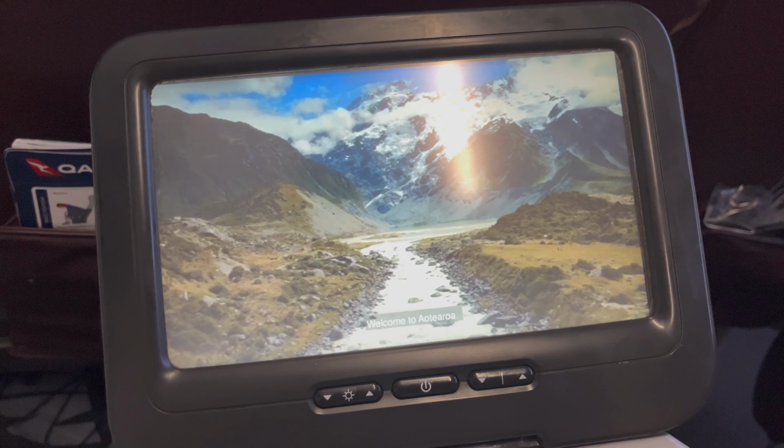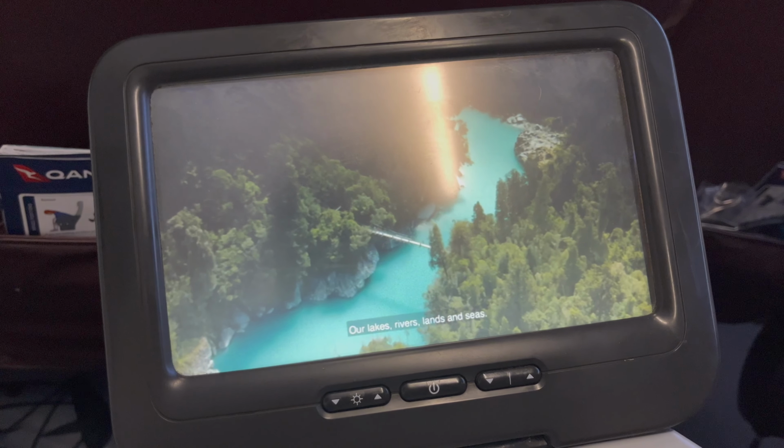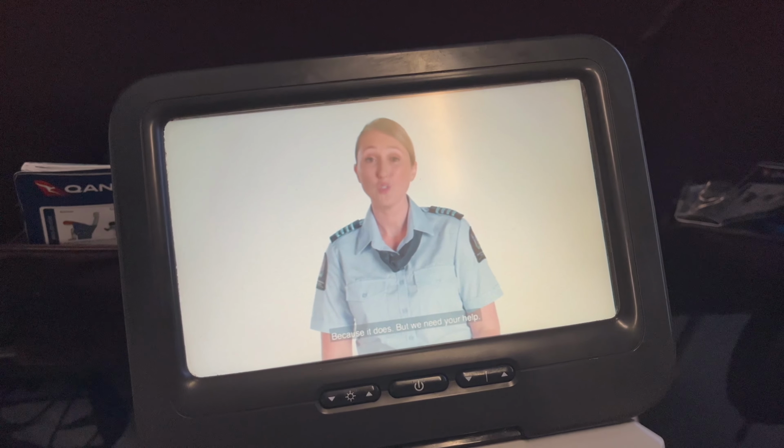After I returned from the toilet, I found that the lights had been dimmed so that some passengers would be able to sleep during this time. There was also a video played about the arrival into New Zealand and not bringing the quarantine goods in. They make New Zealand look really good in this video. I wish I was spending more time there.